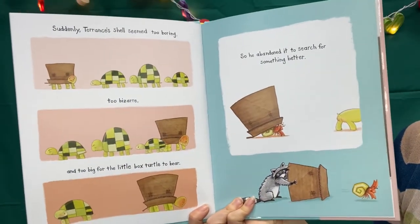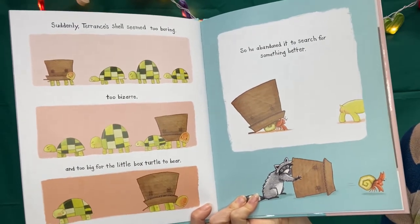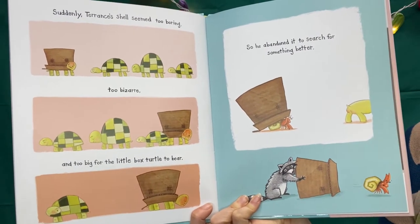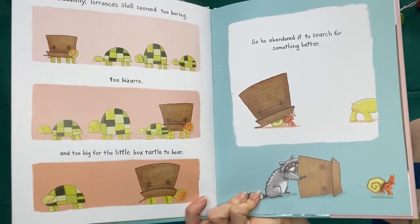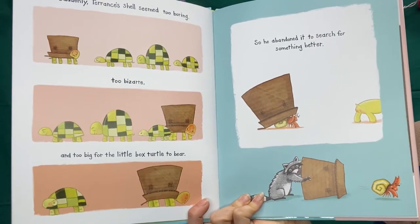Suddenly, Terence's shell seemed too boring, too bizarre, and too big for the little box turtle to bear. So he abandoned it to search for something better. There goes Terence, leaving his box shell behind. Poor Terence.